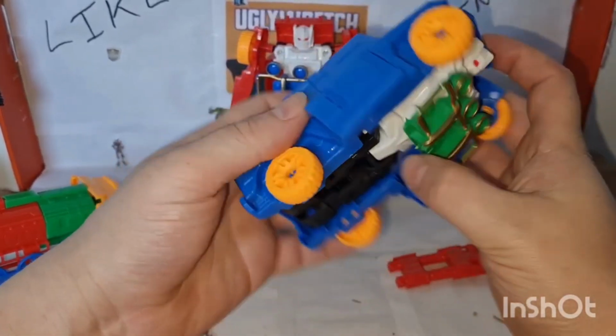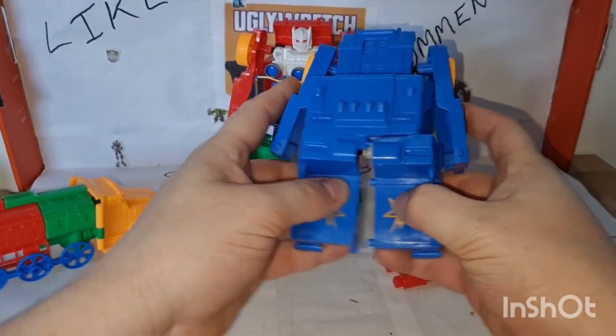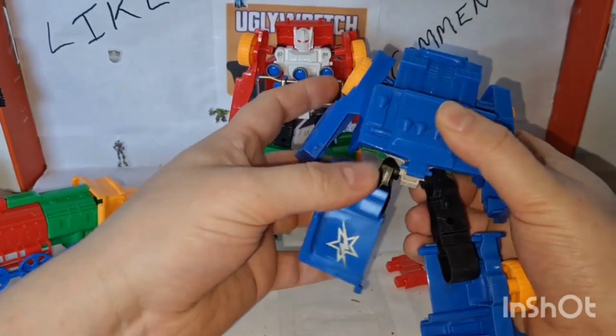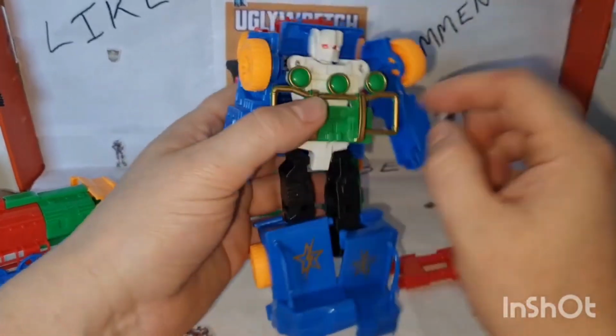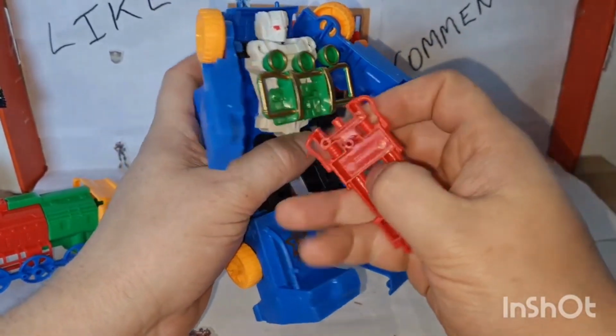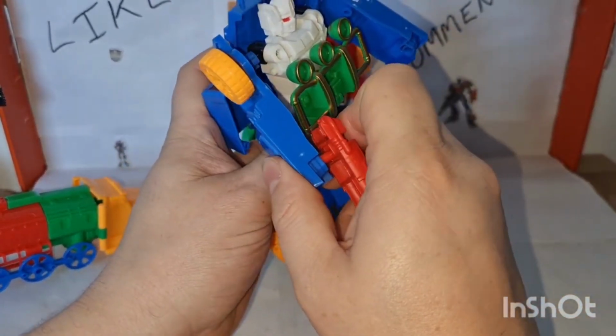Rotate that up and separate these. See, a lot easier. Rotate through. Separate. Rotate through. There he is in his robot mode, and we can give him the gun, which will plug into his hand.